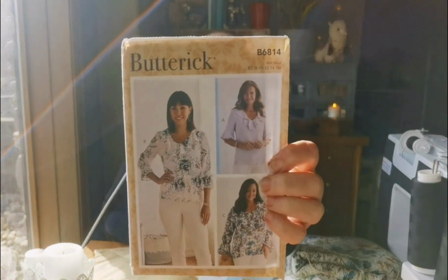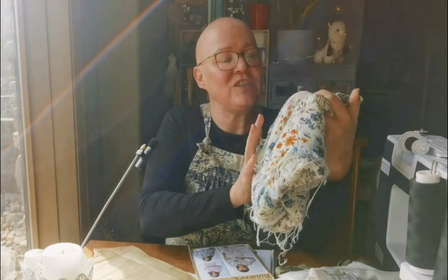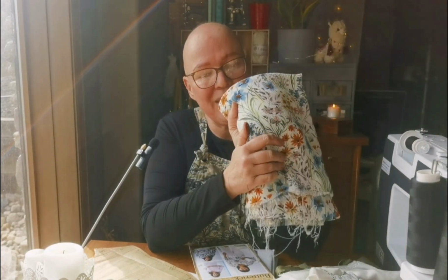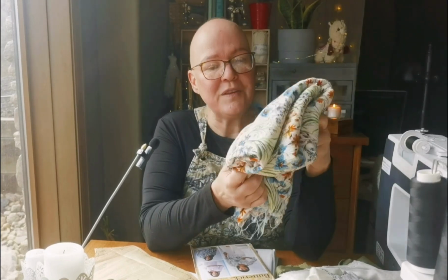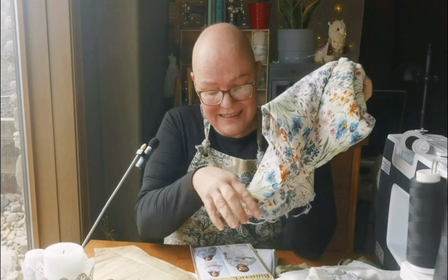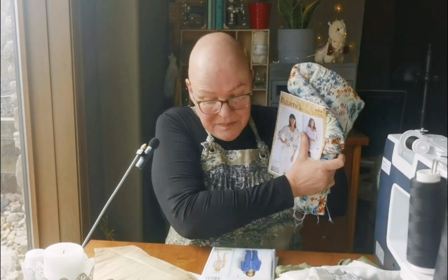The first one is Butterick B6814, and I want to make view A. I love the frill around the neck. So for this pattern, I got this. It is a crushed rayon. I love the fabric. It is so beautiful. And of course, it was on sale. It worked out at $3.50 a meter after the sale price was calculated. So I'm really excited to pair these two and to make myself some summer tops.